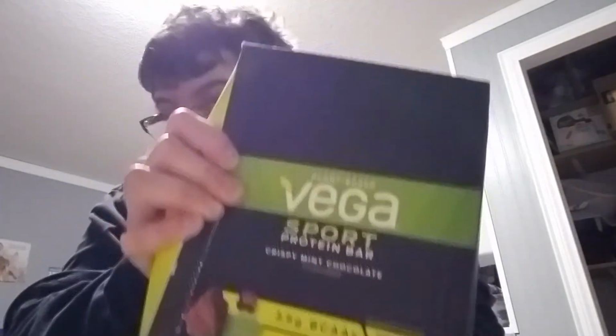And then Vega Sport. Vega. Maybe that's how you say it. Crispy mint and chocolate. Yeah, so the box is kind of heavy. Surprisingly heavy, the box. Salted caramel as well. And this is the front of the box. And then another chocolate and caramel protein snack bar.